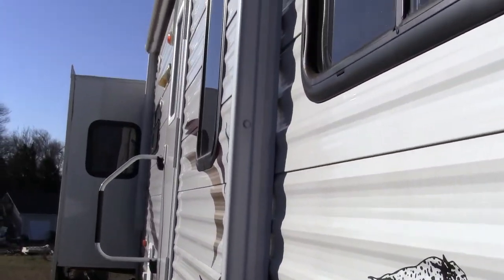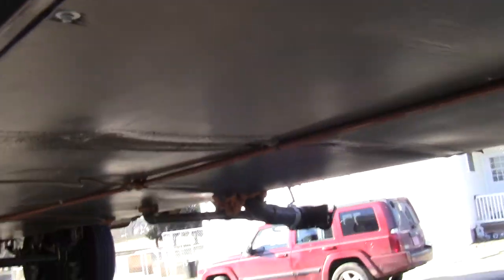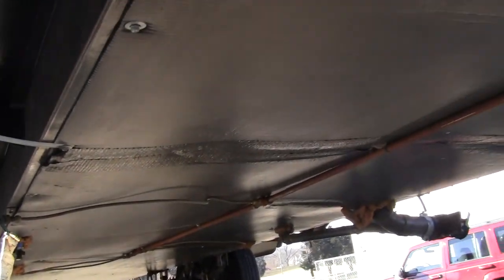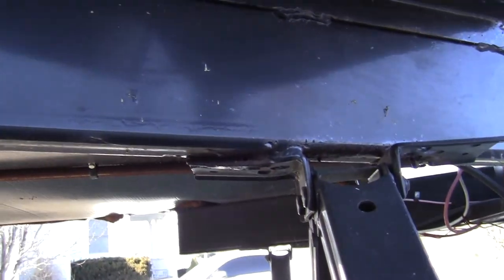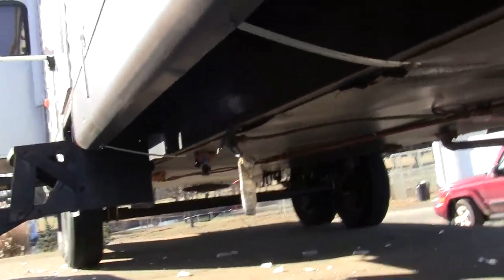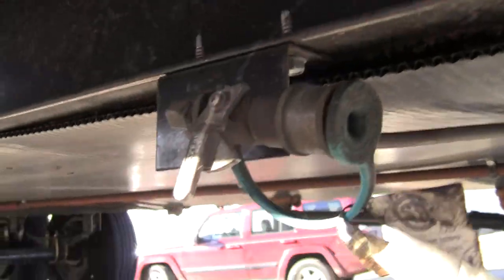This is aluminum skinned. It's one of the thickest gauge aluminum that they use for the aluminum skinned travel trailers. And this travel trailer, the Coachmen Catalina, does have the optional enclosed underbelly. Protects your holding tanks. LP gas grill hookup right here.